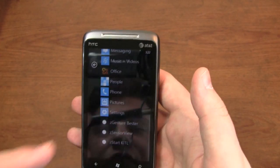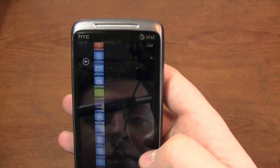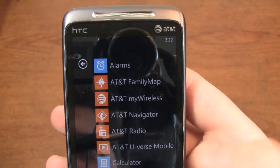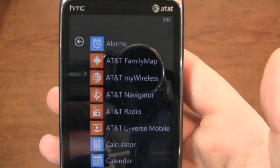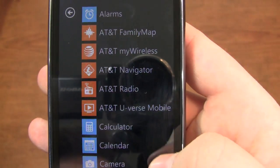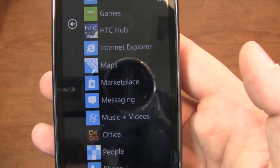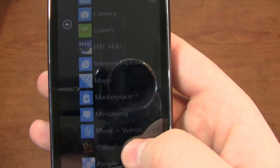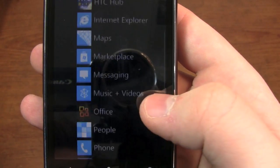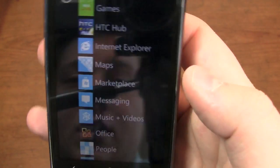And when I showed this to some of my friends that aren't as phone savvy, they immediately took to it within 5 or 10 minutes. So very interesting on that front. Interesting to see that even a beginner or first-time smartphone buyer is able to get it out of the box. Now, in terms of applications, you get your typical AT&T stuff: Family Map, Wireless, Navigator, Radio, U-verse Mobile, and then, of course, you can download things from the marketplace as you see fit. But Microsoft provides Internet Explorer, Maps, Xbox Live, Office, and, of course, your typical stuff like People, Phone, Settings, and then your Zune music player.